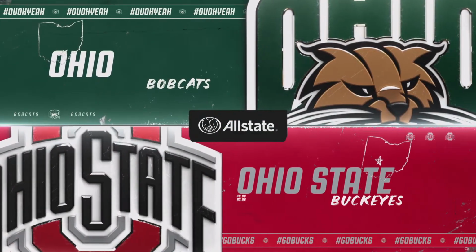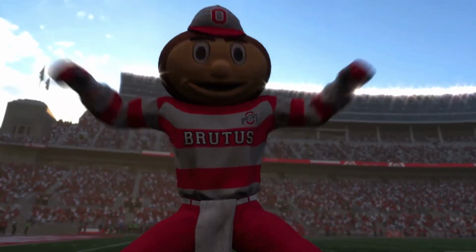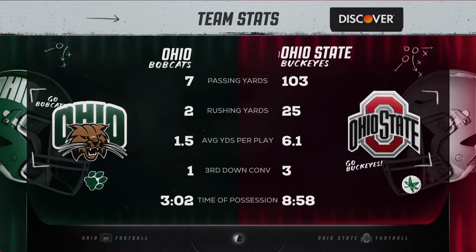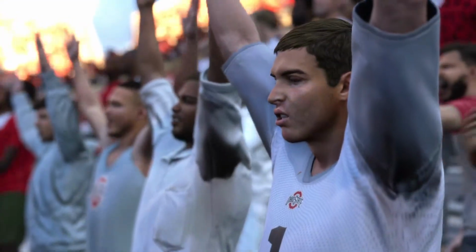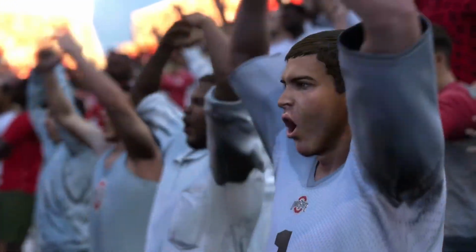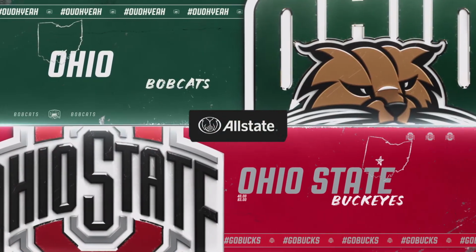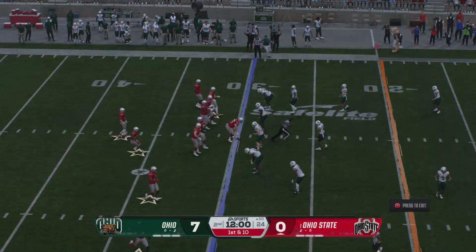We've come to the end of the period. Ohio has the lead. One period in the books, and let's take a look at the stats. Lots of time left and ready to go back at it here in the second quarter. So after the break, they'll go back to work.